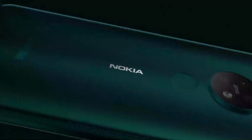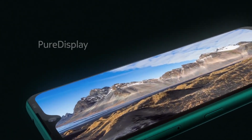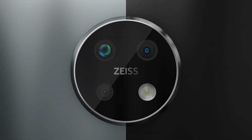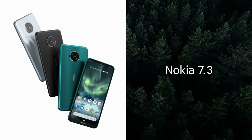The Nokia 7.2 is nearing the end of its life cycle and we have the first look at the smartphone which will be the replacement for the outgoing model. We have the first renders of the smartphone and also the full specifications. So let's start with the physical design of the smartphone.